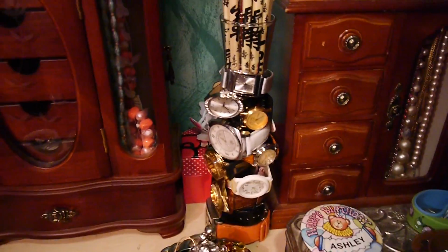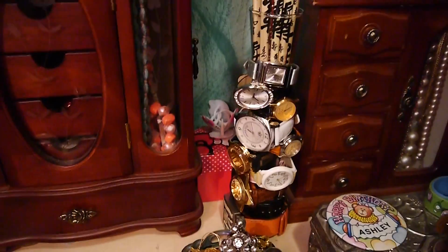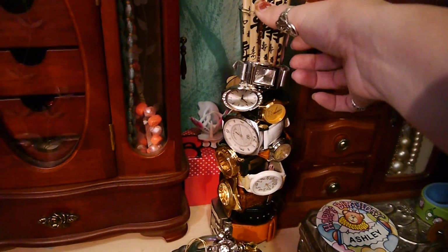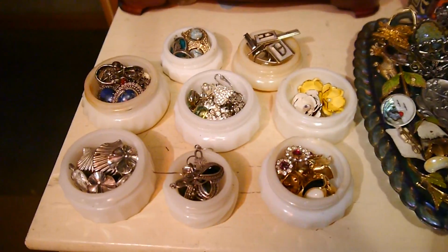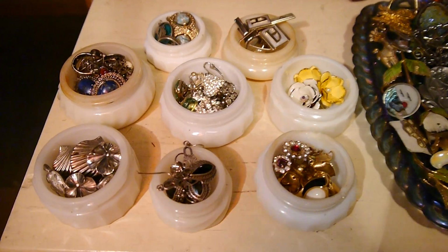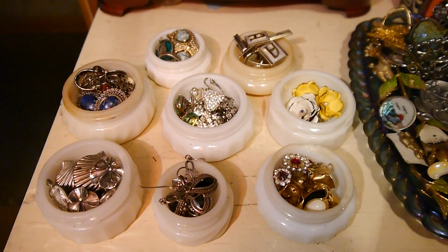And then this was a recent, I don't know if I'd call it a DIY, but something I did to display my jewelry. I've just got a tall glass vase, and then I've put all my watches around it to display them. And then I've used some little milk glass cold cream jars to display some of my earrings and pins, and mostly clip-on earrings and other earrings.